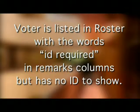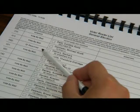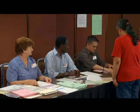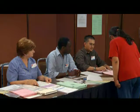Voter is listed in roster with the words ID required in remarks column, but has no ID to show. Can I get your ID, please? I'm sorry, I don't have it on me. Okay, I'm gonna need you to vote provisionally. Voters who are voting in a federal election for the first time in Marin County must show ID if they registered to vote by mail, but didn't provide identification on their voter registration card. If the voter has no ID to show at the polls, he or she must vote provisionally.